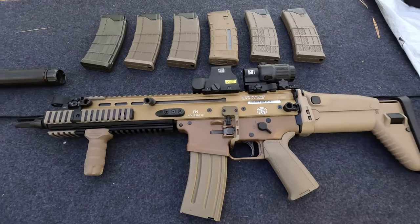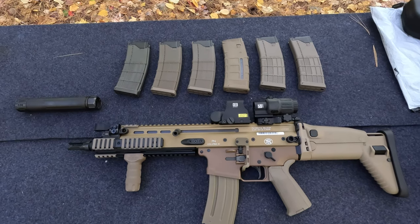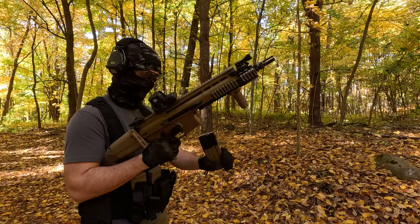The SCAR is absolutely iconic in my opinion. I haven't shot this one in quite a while, so I'm really looking forward to it. Let's hit the range and see how my SCAR 16S SBR performs.